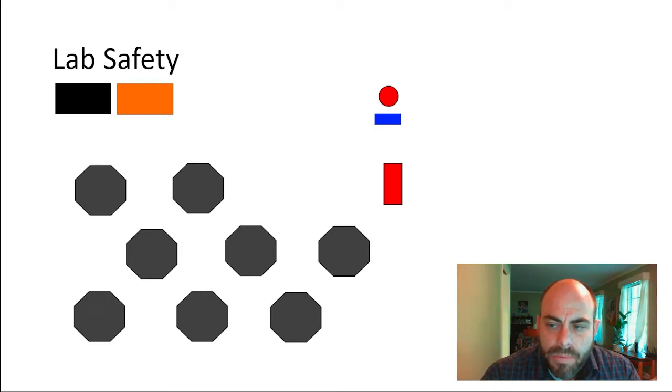And then the orange represents the shower station, the eye wash station. Again, no use in our class, so there's no need for you to turn it on just to see what it will do. It's a shower. It's an eye wash station. If you need a video of that, you can look them up and watch them, but you're not going to be demonstrating those things in my classroom.